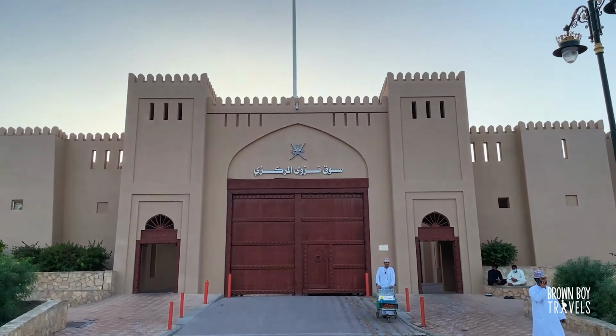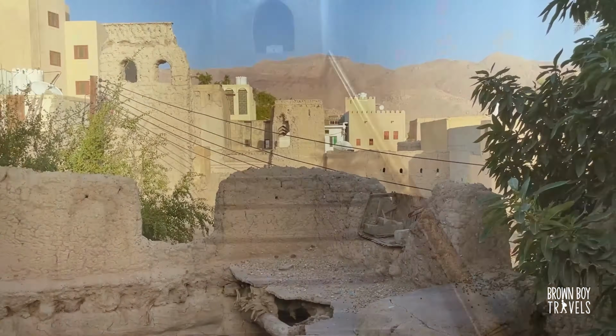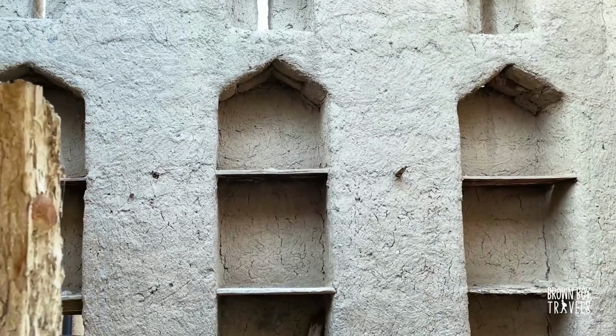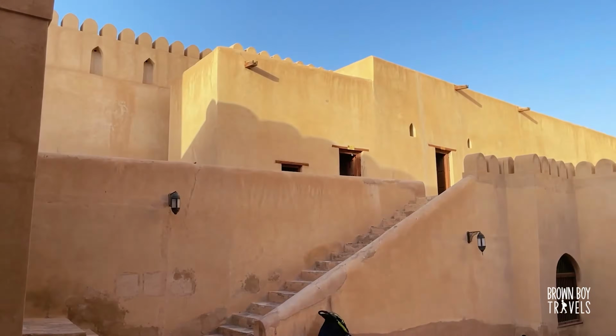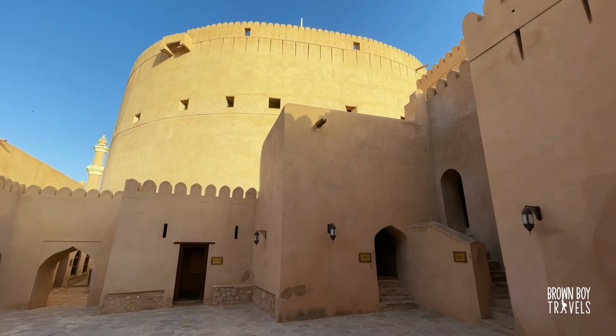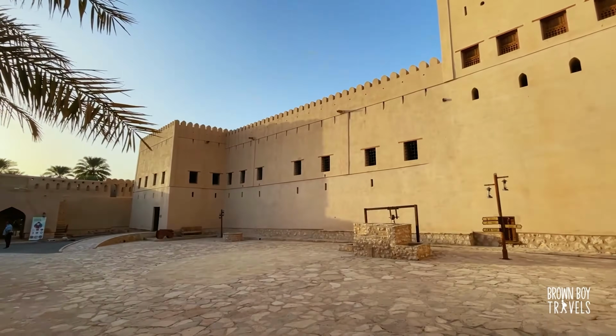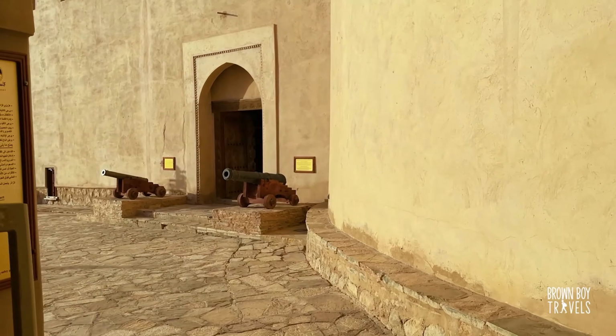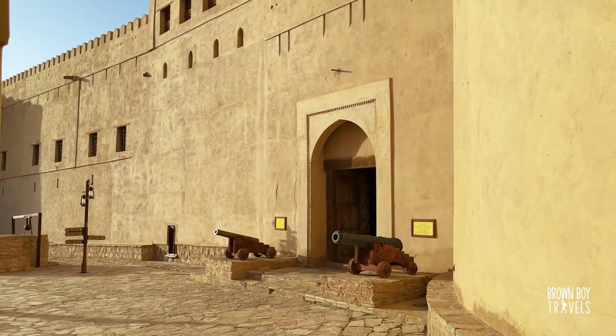Number 7 on this list is Nizwa. Nizwa is also called the Pearl of Islam because of some of the early mosques and some of its contribution to early Islam. Nizwa also has a castle which comes with a little date farm and some camels. So if you have missed the Jabreen Castle, don't worry, you will get to see one here.